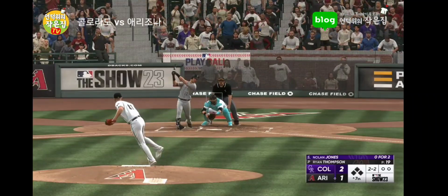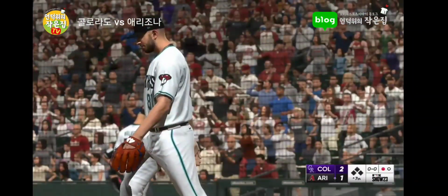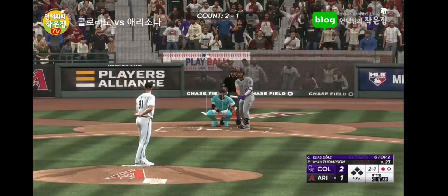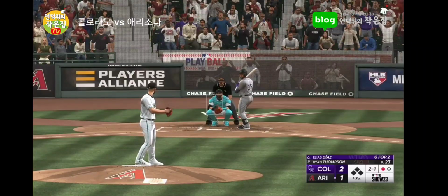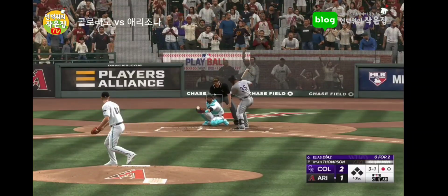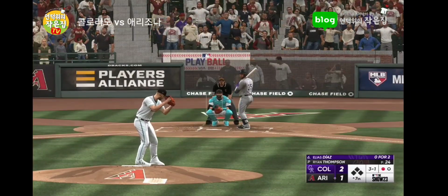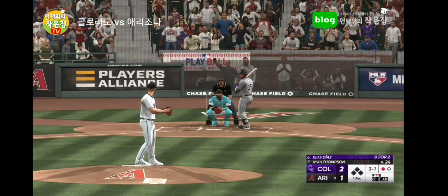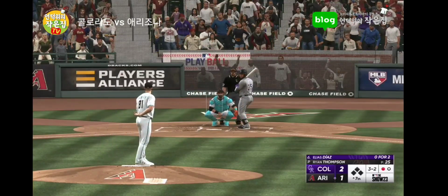The 2-2 on the way. Hacks and misses. It's a strikeout. Next for Colorado, Elias Diaz. The 2-1. And that's outside. At this point in the game, you cannot issue free passes. He's going to have to challenge this hitter. Hitter's got to be ready to swing it. In for a strike. Now it's 3-2.